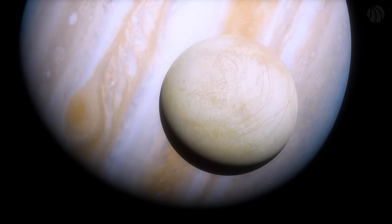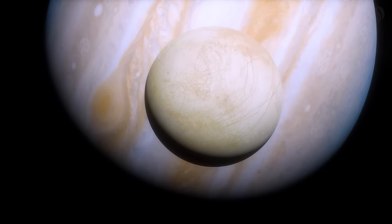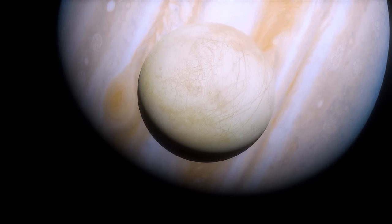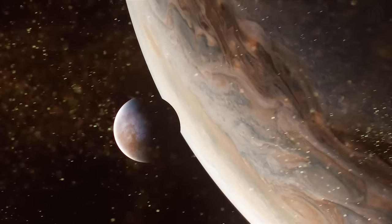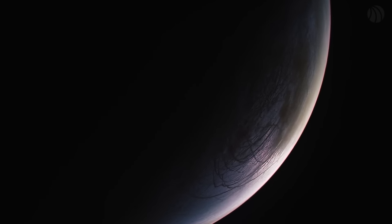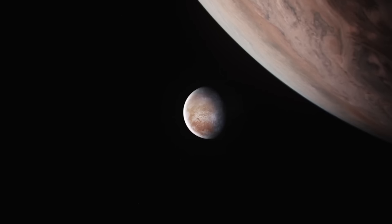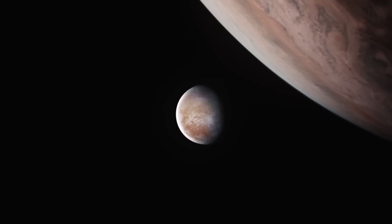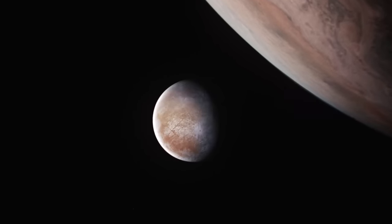The most promising moon around Jupiter for searching for alien life is Europa, the smallest of Jupiter's four Galilean moons. It's just a bit smaller than our moon, and the temperature on its surface is very cold, at 110 Kelvin or 163 degrees Celsius below zero. On Europa, temperatures can get as low as 50 Kelvin or 223 degrees Celsius below zero.